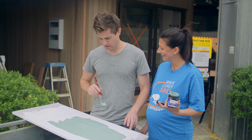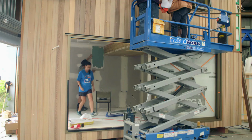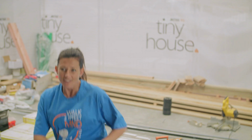Yeah, I wouldn't say it's green. I don't want it to be green. It's more of a coastal kind of sea greeny colour. Natural, yeah. Oh, it's nice near the wood. Can I stand back? Take a step back and have a look. Yeah, I really like it. It's nice? Yeah. Done. Done.